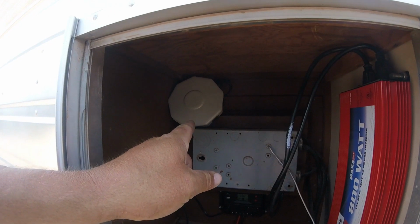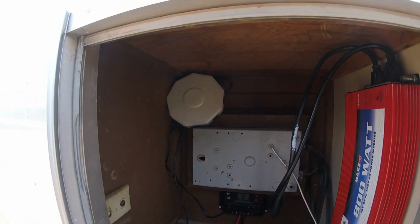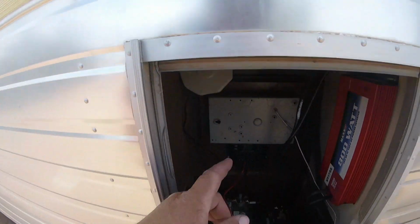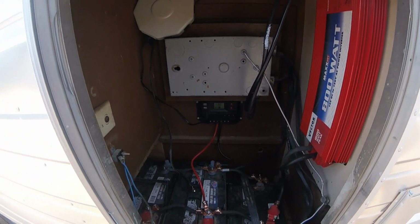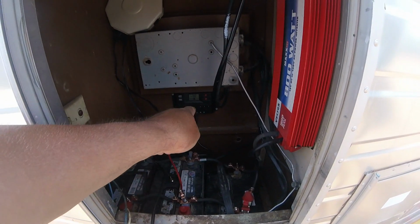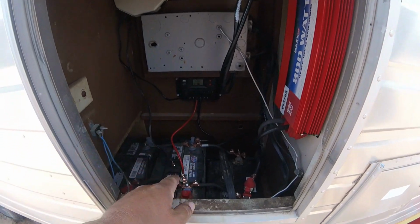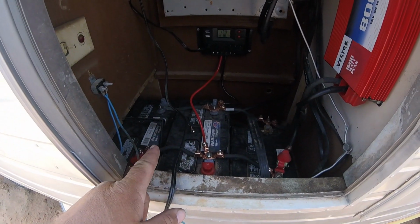connection box. You can put several panels, I think up to 400 watts through that. It goes into my charge controller. I've got it just plugged in with a regular plug. I went with a little bit heavier duty wire coming off my charge controller to my battery setup. I've got 3 batteries in here.